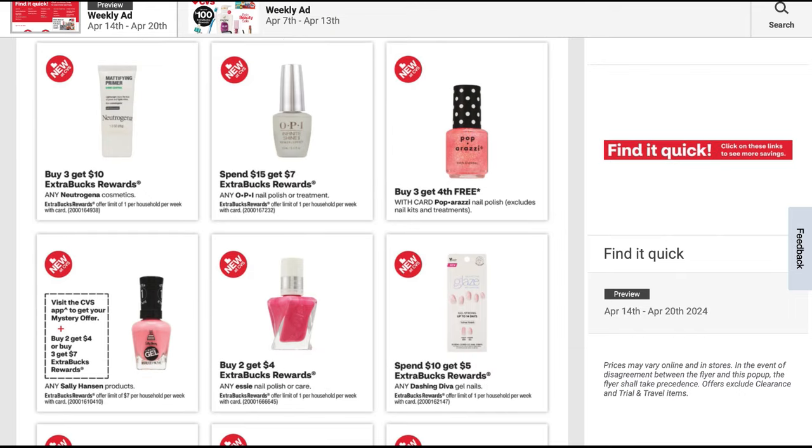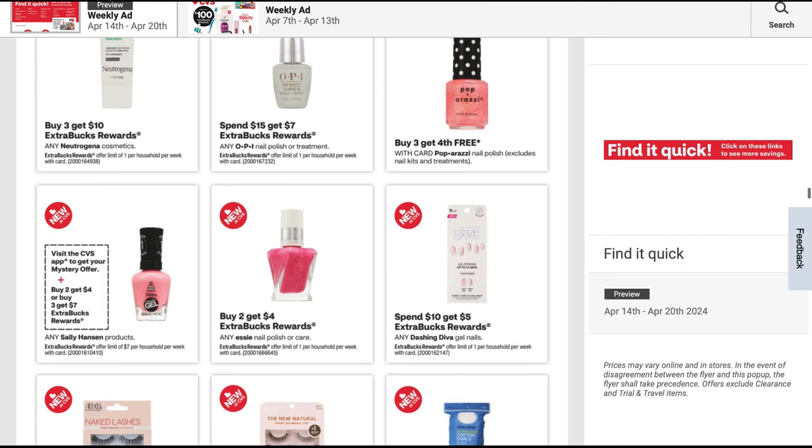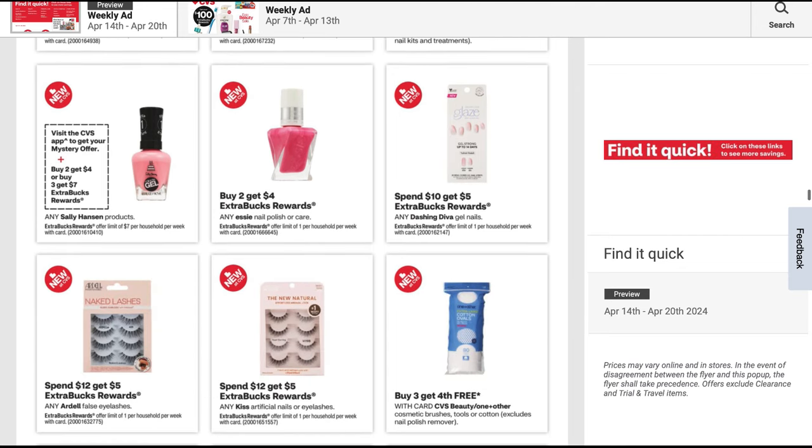And there's that OPI deal. For any OPI, spend 15, get 7. Actually, a lot of nail deals. So if you're thinking of trying some nail products and you've got some Extra Bucks, could be a fun week to do that. We see a Sally Hansen deal. And then we have the Dashing Diva, spend 10, get 5. That's been going on for a couple of weeks. I think they're clearing out those products, to be honest.